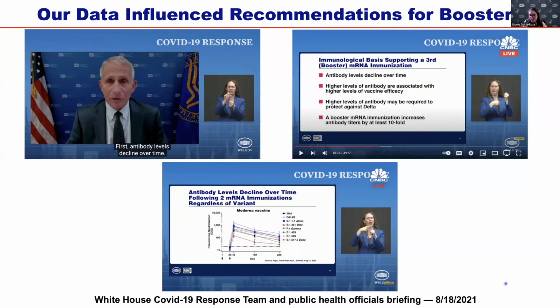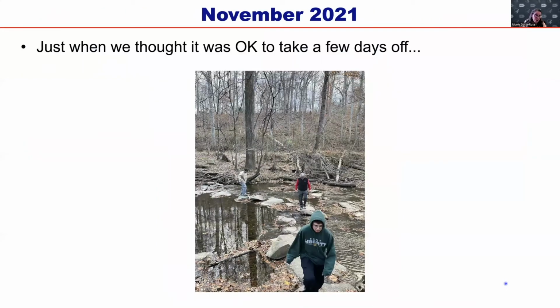So by late fall, it looked like things were calming down. People were starting to get their boosters. We thought things were going to be okay. So it was Thanksgiving time, and a bunch of us thought it was probably okay to take a few days off. I planned to take a whole 5 days off and not come into lab and not check my emails. Wednesday, I cooked, and Thursday of Thanksgiving, we had a nice family dinner.